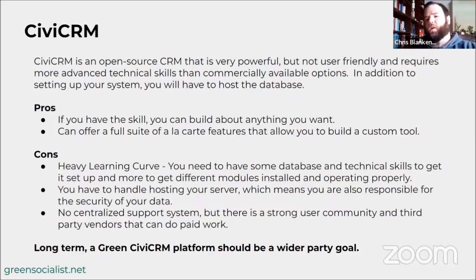I was told years ago that Greens spend about $50,000 on Nation Builder collectively, because the national party pays for theirs, and then Texas pays for theirs, and then New York pays for theirs, and then California pays for theirs. And so this is that parallel thing I'm talking about, right? We're all paying for our own systems rather than having a collective system that we share. And that $50,000, like I said, could get us CiviCRM in a green-oriented way.